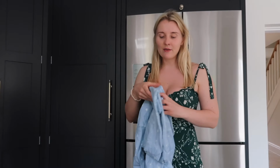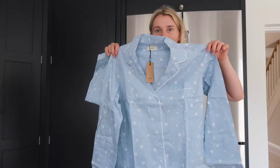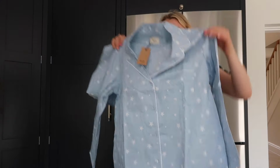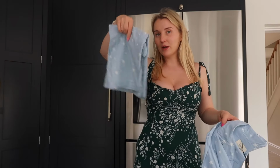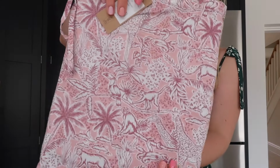Because I always find that whenever I'm wearing pajamas, I always manage to shrink them. So I'm really hoping these aren't far too big, because they look rather huge. What I'm going to do is try on one of them to check I have not ordered a far too big size. And then we will see.